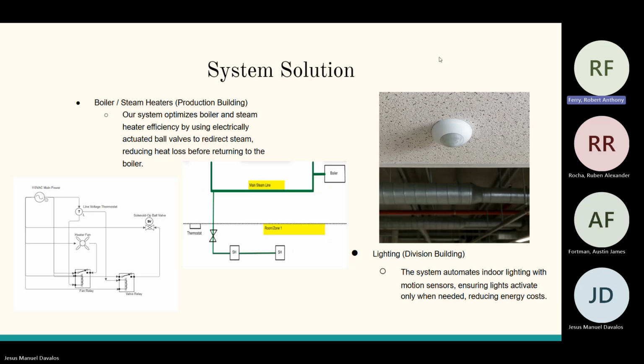Our team designed an energy reduction system focused on improving efficiency and cutting unnecessary energy use. One key component is the use of electrically actuated ball valves to divert steam. This helps minimize heat loss by only sending steam where and when it's needed, reducing waste before it returns to the boiler. Another feature we designed is automated indoor lighting controlled by motion sensors. This ensures that lights are only on when spaces are occupied, which significantly cuts down on energy consumption. While we won't be installing the system ourselves, we've equipped them with a fully developed design with projected ROI to support future implementation.